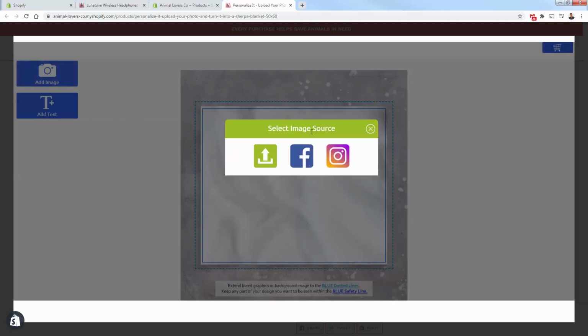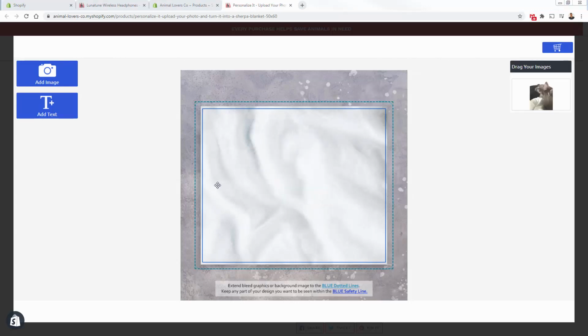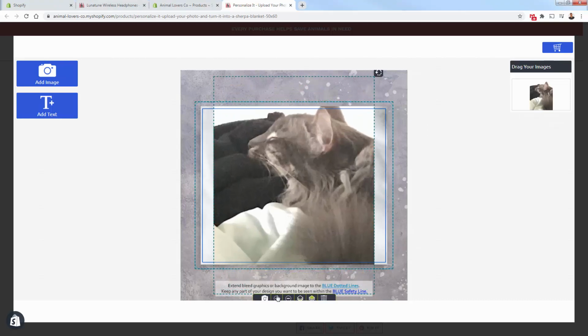They're going to get the same image select that we do. They'll go ahead and upload a photo. So I'm uploading just a photo that I found. You're going to see that it gets added into the canvas over here. Picture of my cat. All right, we can make it larger to fill the area.